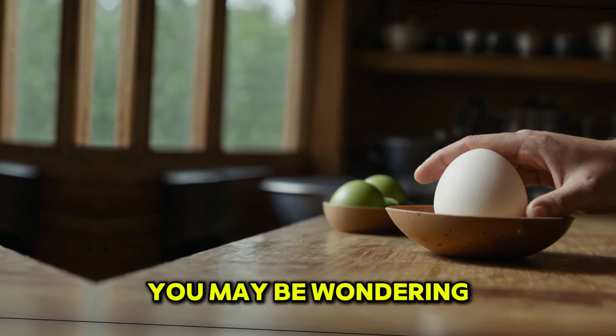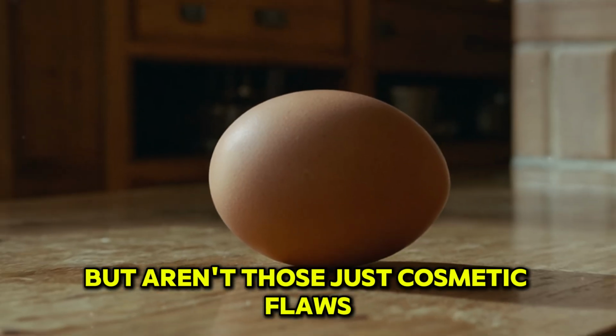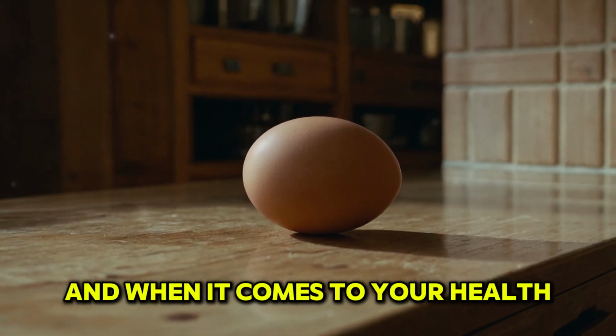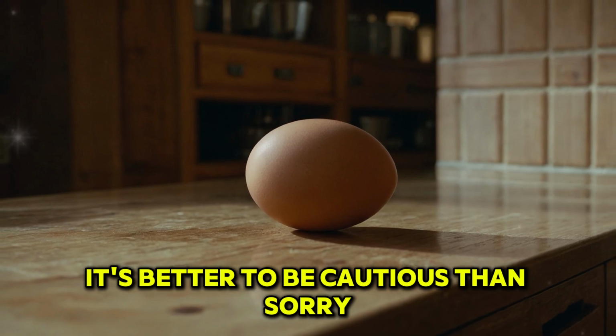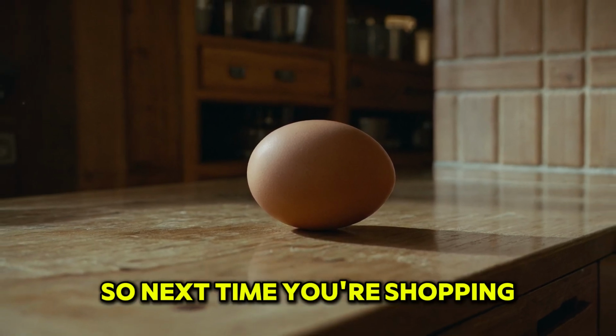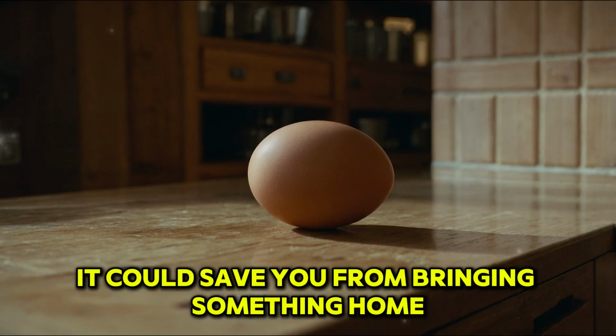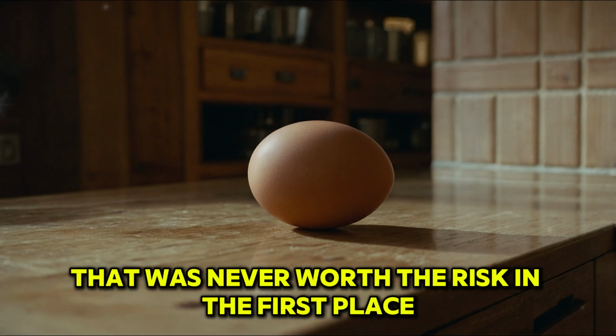You may be wondering, but aren't those just cosmetic flaws? Sometimes yes, but sometimes no. And when it comes to your health, it's better to be cautious than sorry. So next time you're shopping, slow down just a little. Take a good look. It could save you from bringing something home that was never worth the risk in the first place.